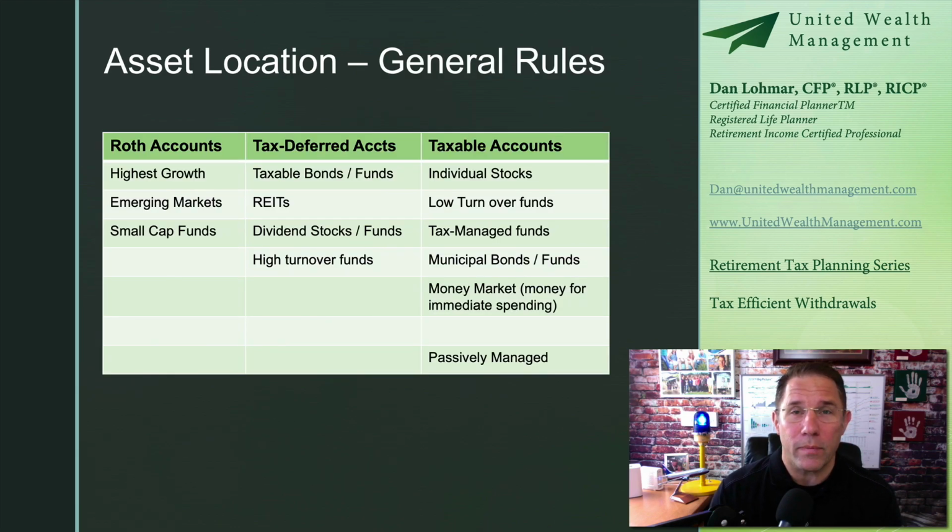So in the big picture of asset location, you'd want to have your highest growth assets in your Roth accounts because that's what grows tax-free. So the bigger it gets, the bigger the amount of your net worth or your investment nest egg that is never going to be taxed. Tax-deferred accounts would be more things that have more transactions, that kick out more dividends and income. And then taxable accounts would be low turnover things, passively managed type things.